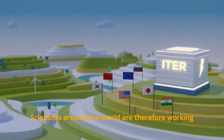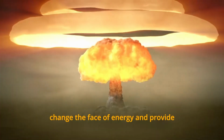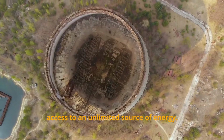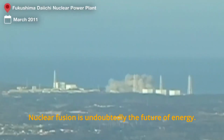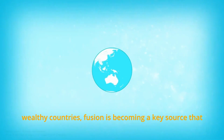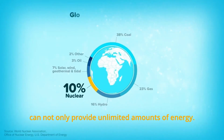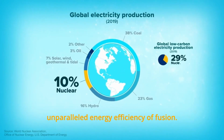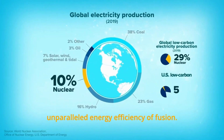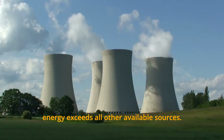Scientists around the world are therefore working hard to develop this technology, which could change the face of energy and provide access to an unlimited source of energy. Nuclear fusion is undoubtedly the future of energy. As we demand more and more energy, especially in wealthy countries, fusion is becoming a key source that can not only provide unlimited amounts of energy. This is made possible by the unparalleled energy efficiency of fusion. The return on energy invested in fusion energy exceeds all other available sources.